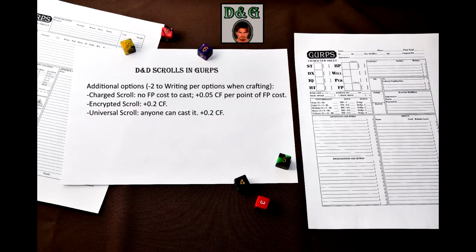Encrypted scrolls also exist. Wizards can learn new spells from scrolls and copy them to the spellbooks. To prevent the scroll from falling into the wrong hands, some scribes encrypt them. Deciphering an encrypted scroll requires winning a quick contest of the cryptography against the scribe. If you do not know the skill level, you can determine it randomly by rolling 1d plus 9. This applies a plus 0.2 cost factor. And there are also universal scrolls, a scroll that anybody can activate. The underlying spell type does not change. To learn from such a scroll, you must still be a caster who meets all the prerequisites. This applies a plus 0.2 cost factor.